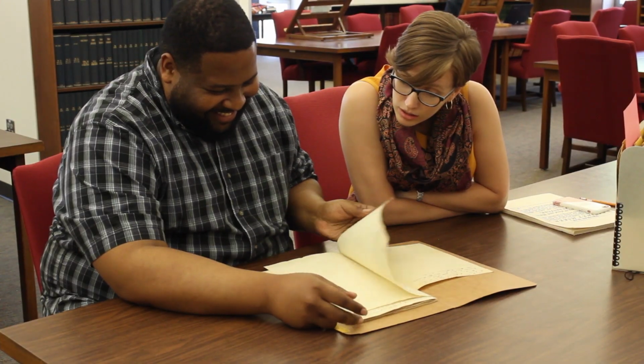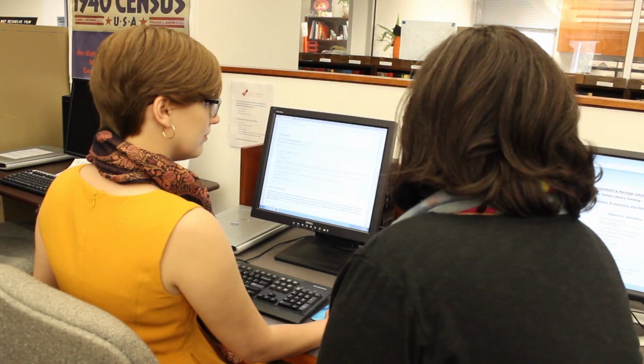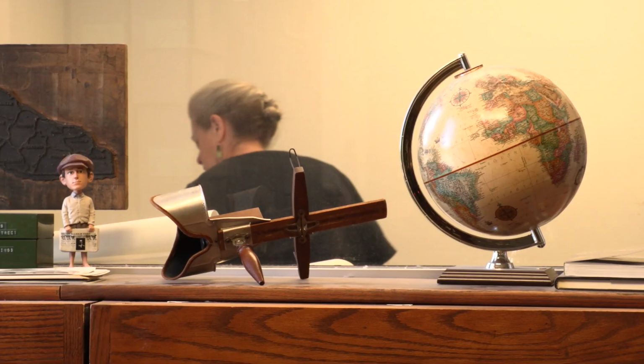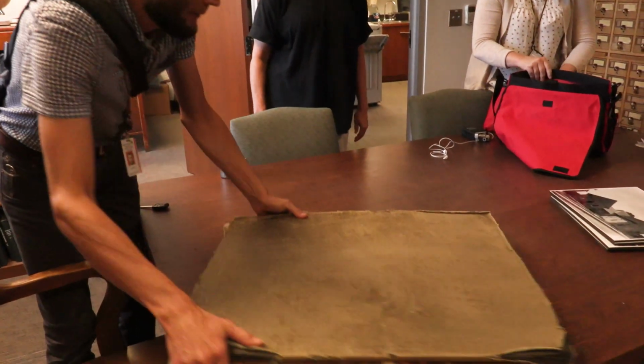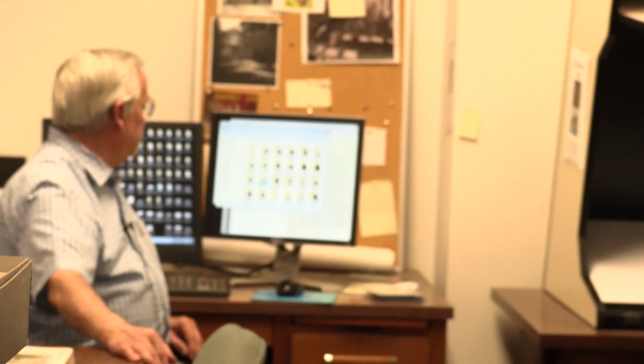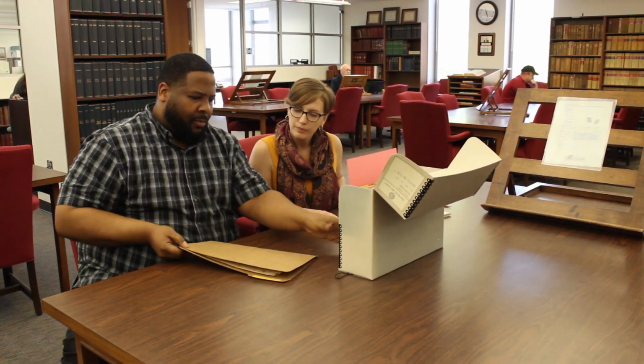Karl's work directly benefits researchers. Every new identification he makes allows us to catalog a previously uncatalogued photo in our online catalog and share that ID with the world. Every bit of research audiovisual materials staff does as a result of Karl's being on board allows more information to be uncovered and shared with the public.